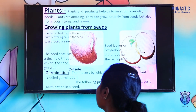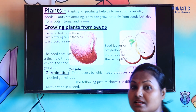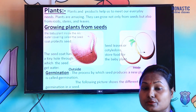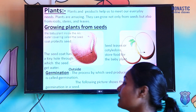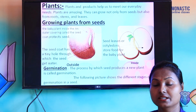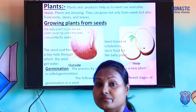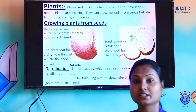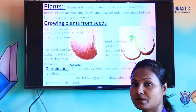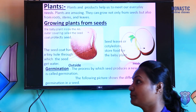So plants. Plants are products that help us to meet our everyday needs. Plants are amazing. They can grow not only from seed but also from root, stems and leaves. So plants are very important in our life. We can get many things from plants. For example, we get food, clothes, paper, and medicines from plants. There are so many things we can get from plants.